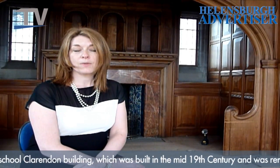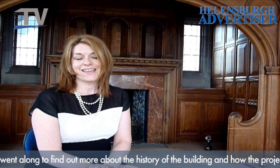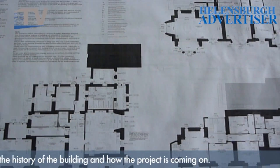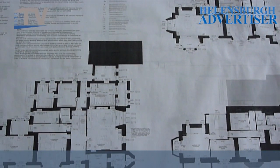So we're here today within the junior school building, which is getting redeveloped. Can you tell me a bit about the history of the building itself? Yeah, well, this building is called Clarendon, and it houses our junior 1 to our junior 5 pupils at the moment. It was originally built in the early 19th century and was significantly remodelled by William Leiper in 1888. So it's developed over many years and has been extended and built over many years.